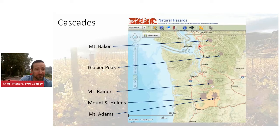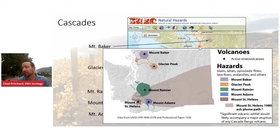Another thing that's hazardous with the volcano: boom, they blow up. Yes, there's ash fall that comes out. And we can see that there's a huge ash fall from Mount St. Helens. The wind was blowing to the east and it carried all this material out. We don't have it mapped for the other volcanoes because thankfully they haven't erupted since we've been around here.